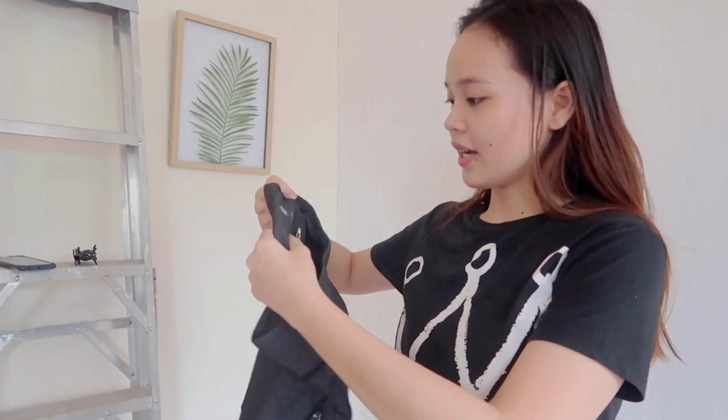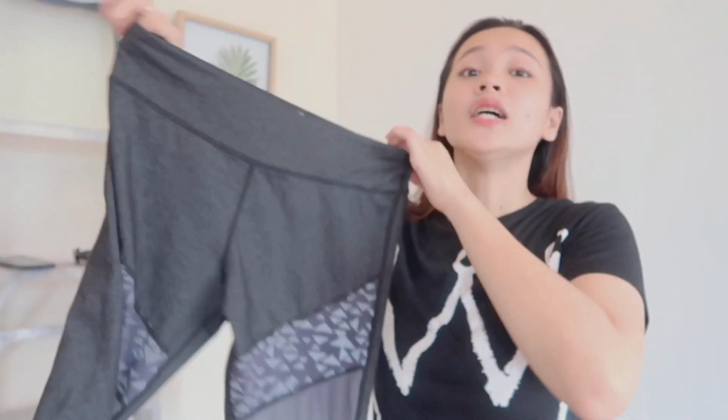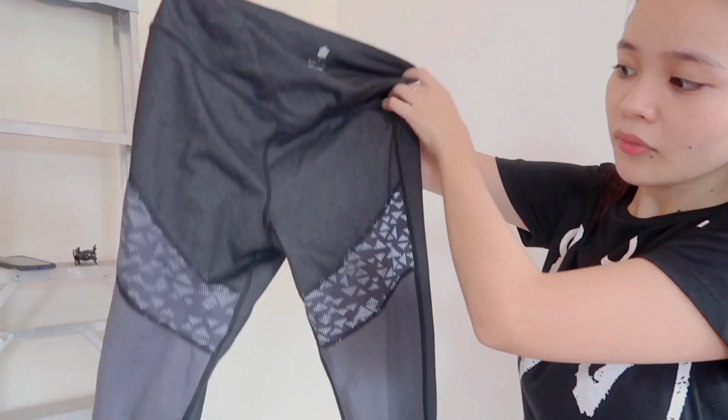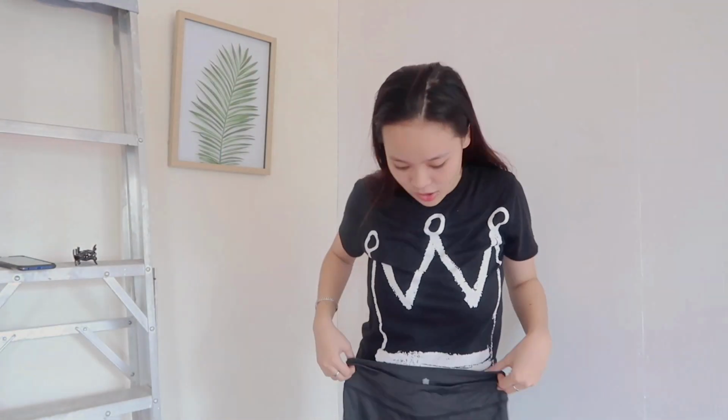It's color black. The tela is really good, you guys. Like, what do you call this? Hindi siya manipis and it's not too thick. Like, it's the kind of quality that I like for my leggings. So yeah, it looks like this. This is the first one that I got. Yung other two bottoms ko, nilabhan na siya ng mom ko kasi parang kinuha niya sa akin. It looks like this. Super nice. It's up until your knees lang.